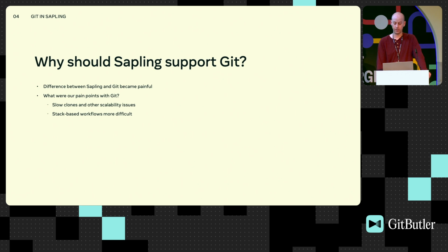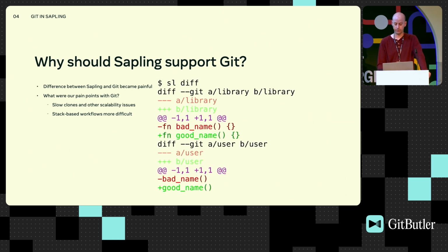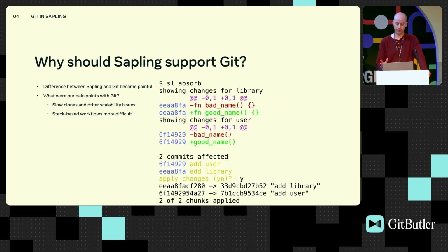I have a little example here using the Sapling absorb command to exemplify how Sapling helps you deal with stacks. So here I have 2 commits where I added a new library and I added a user of the library that calls into it. And I woke up in a cold sweat last night. I realized I gave things really bad names. So the next morning I do a search and replace, and I've replaced bad name with good name, much better name. Now I have changes to 2 files and they touch both commits. With Sapling, you just run the absorb command and it figures out which change goes to which commit, and it just applies it all right away.